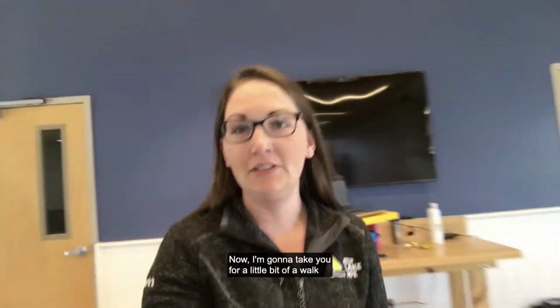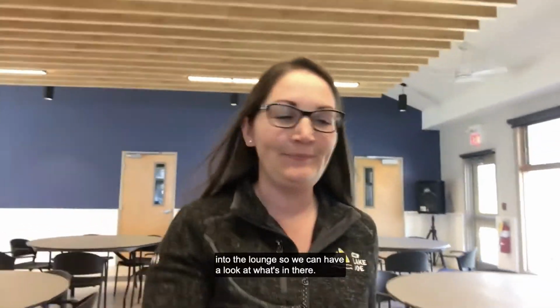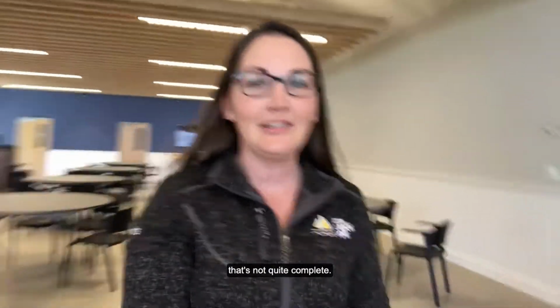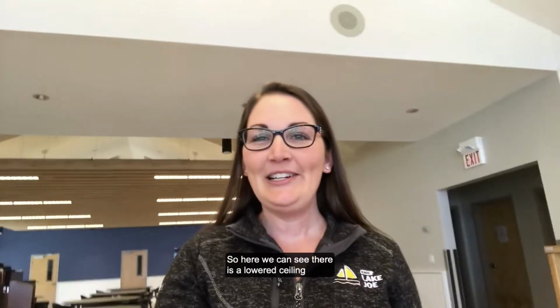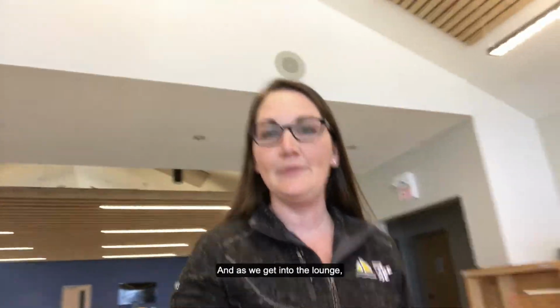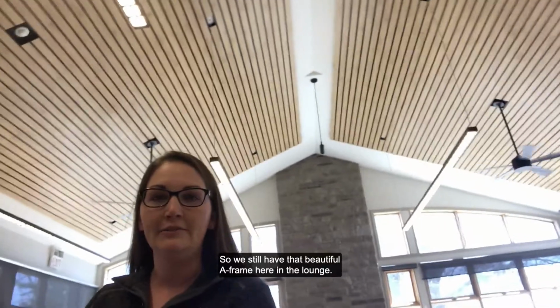Now I'm going to take you for a little bit of a walk into the lounge so we can have a look at what's in there. And excuse the mess as I'm walking through. We have another project happening right now that's not quite complete, and I'll give you a sneak peek of that in a moment. So here we can see there is a lowered ceiling above the hallway, and as we get into the lounge, the wood paneling is right up on the ceiling, so we still have that beautiful A-frame here in the lounge. You can see the new lighting, brand new ceiling fans.